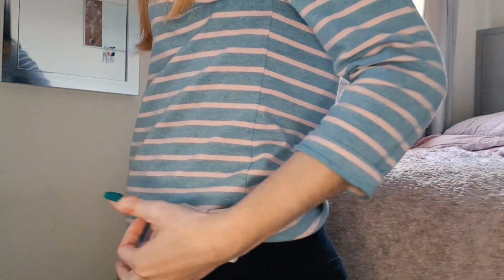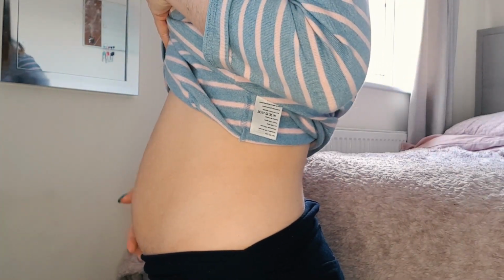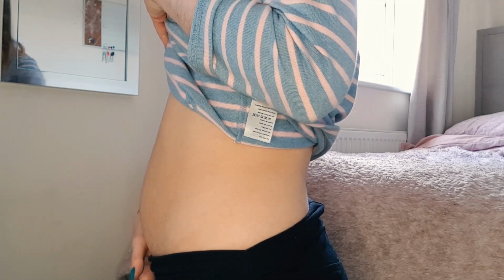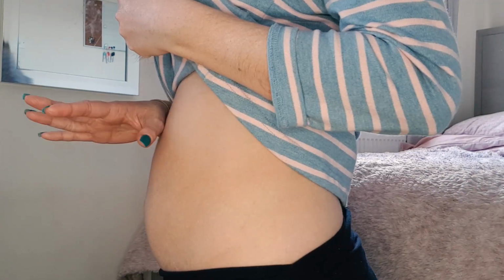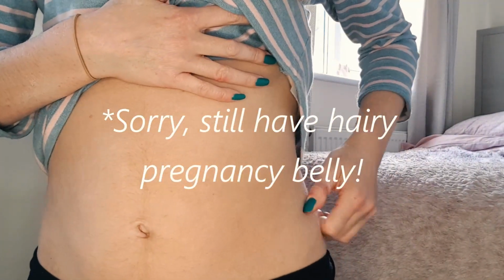And before I forget, I will do my belly shot quickly. So yeah, this is my post cesarean belly, and it's slightly bloated anyway, but it's definitely not how I used to have it. I used to have a really flat toned stomach. I'm not saying I'm fat, I'm just saying compared to what I used to be, which was size 6, there's definitely a bit more around the sides than what I used to have.